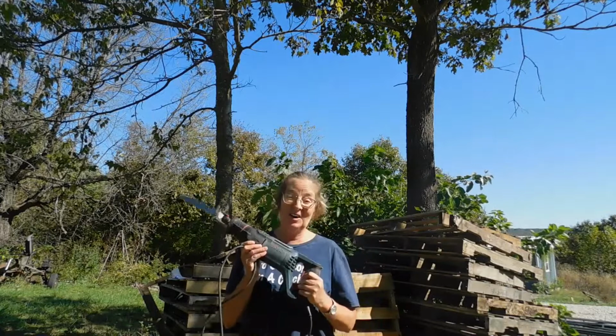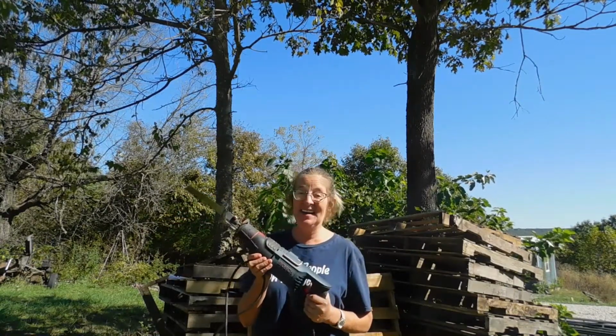But anyway, I'm going to show you in real time exactly how long it takes me to tear down one of these pallets. This is the new tool. It's a Sawzall. And it's a scary tool, but I think I'm getting the hang of it.